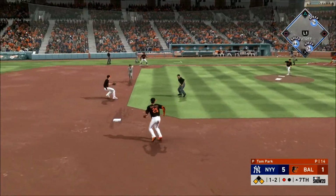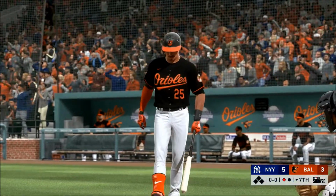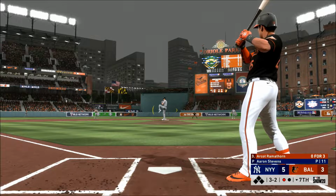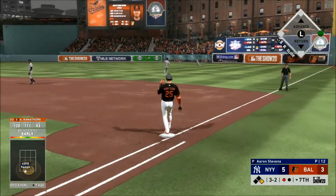Little chopper back to the mound. To second for 1. Return throw is in time. How about that? Stepping in and ready for another shot. Right side. And that'll get on through into right field for a base hit.